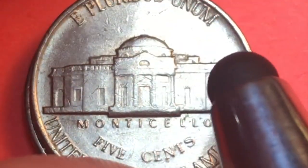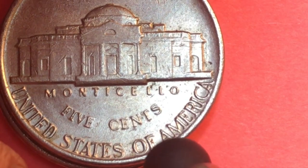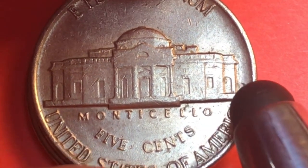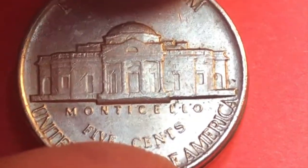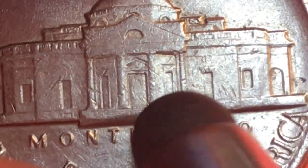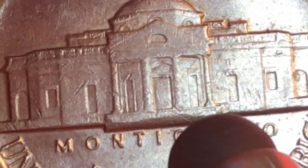On the back, we look at the top, it says E Pluribus Unum. Down here at the bottom, it says United States of America. It has a building in the center, and that's Monticello. And that's Thomas Jefferson's home in Virginia. And then down here at the bottom, it says 5 cents, and that's cents with an S. And then if we magnify it way, way up, we see this kind of buffer here, this bumper on here. And that's where you look for the steps, if there were any steps on this.